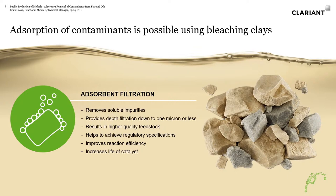So when we're talking about the adsorption filtration process, we're going to be removing those soluble impurities. It's also going to provide depth filtration. As you build up the material in the filter cake, you're going to remove down to 1 micron or less. So you're going to result in a higher quality feedstock for both biodiesel or renewable diesel. You're going to help achieve regulatory specifications by removing those metals and contaminants up front. That'll help with the reaction as well. So reaction efficiency is going to be improved. And on renewable diesel, you're going to increase the life of the catalyst.